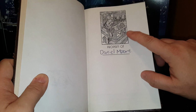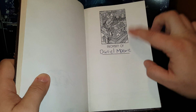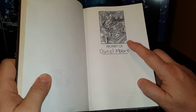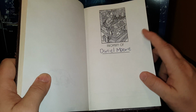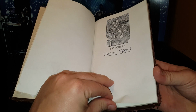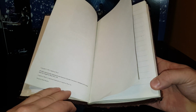Now, this is an old engraving. I forgot the name of it. A friend of mine had figured out exactly who this was by searching for the image. It's very interesting. Okay, so I'm going to turn the pages. And what we see inside the book is, it does have a copyright on it.